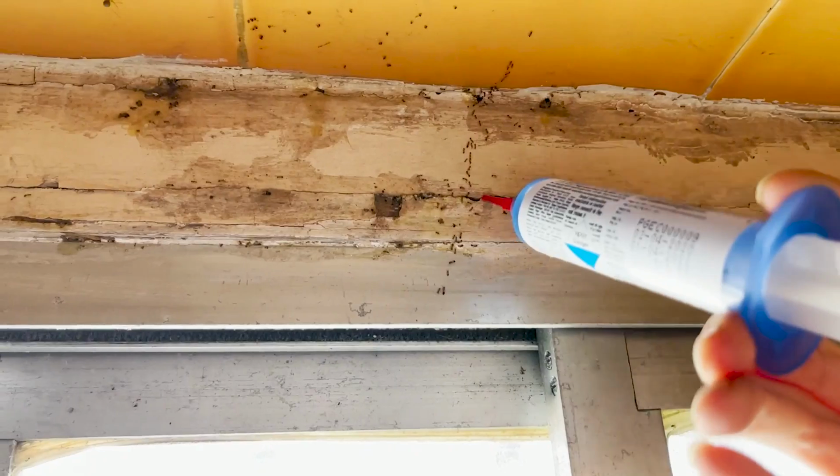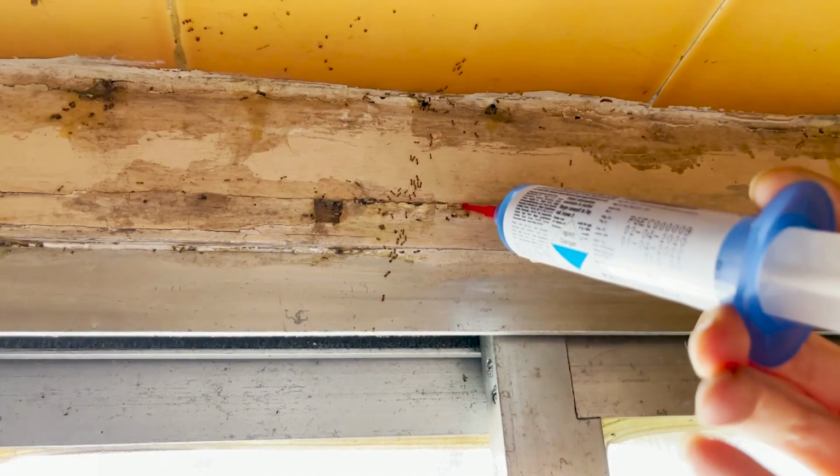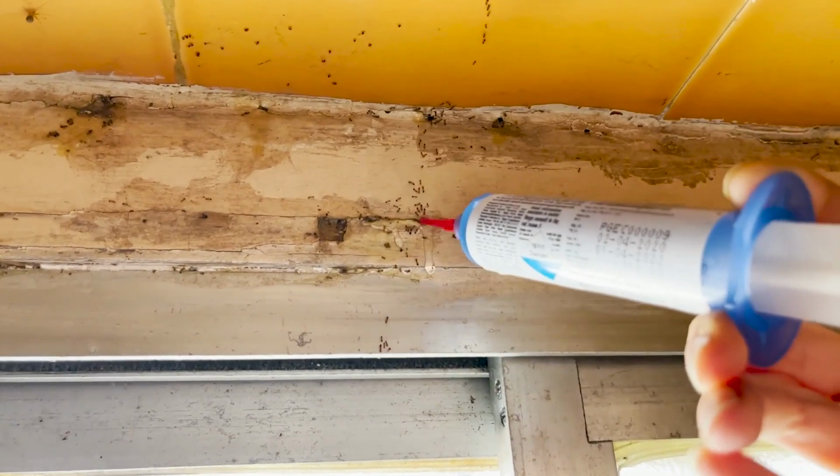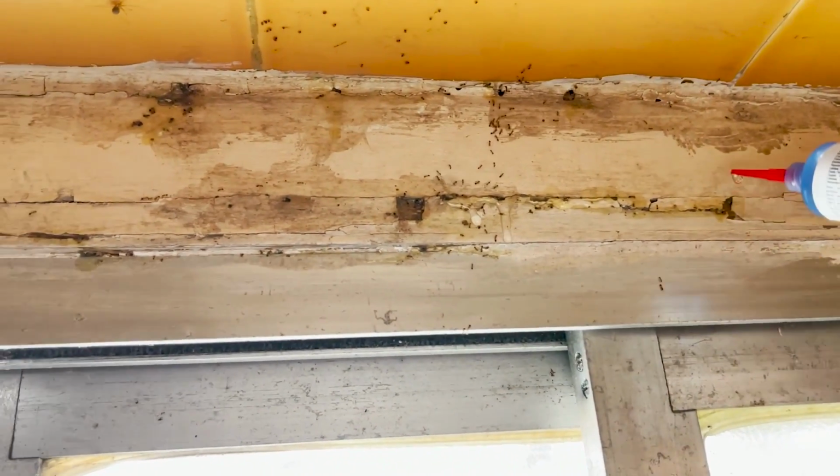So it's like a gel-like thing in an injection format, and you just apply it on the area, the openings where the ants are coming from. Usually what happens is the worker ants eat it and then they take it to the queen and they poison her and then they all die. And I thought that would happen in one go. The first time it didn't happen.